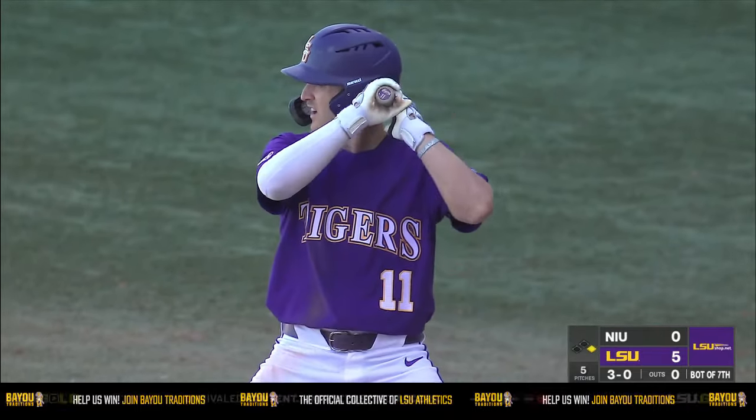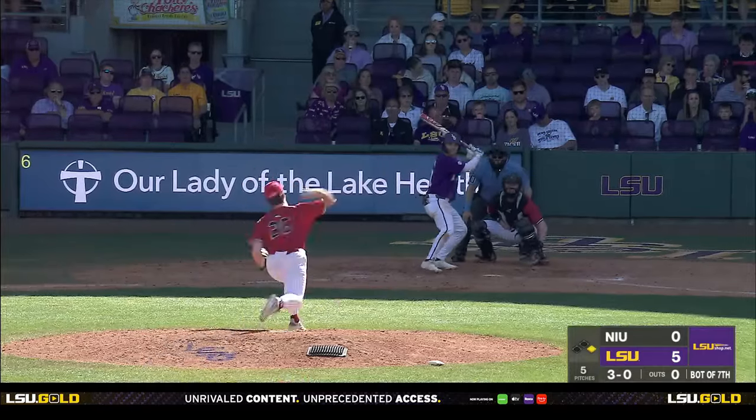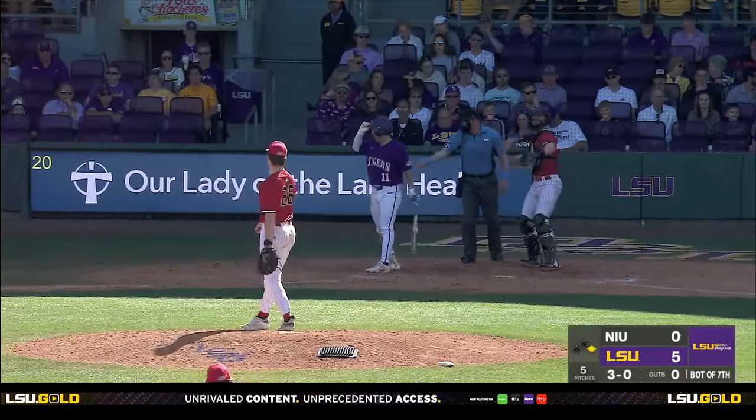Kling with a leadoff single. Again, takes his lead off of first. The 3-0 pitch to Pearson. Take is on. It's a called strike.